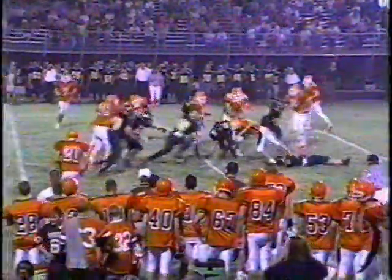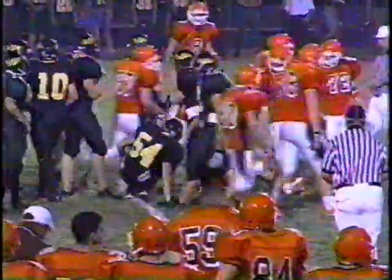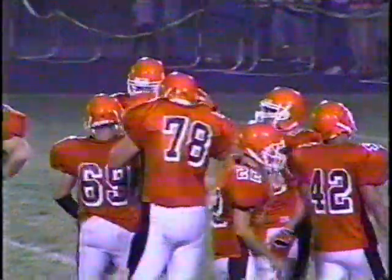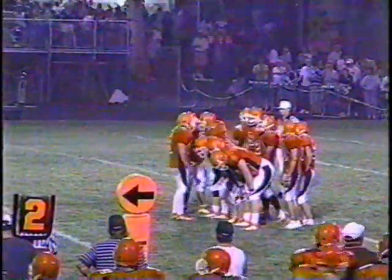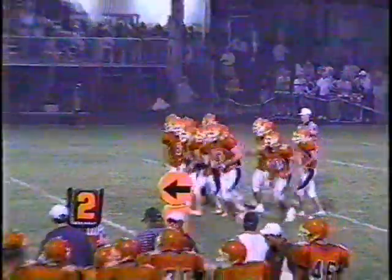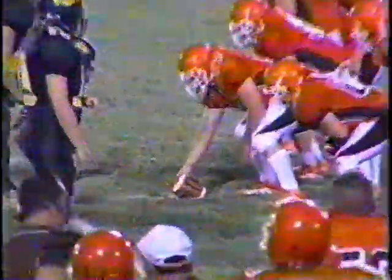Buckeyes first and 10. Hand off to Gabriel. Tries to cut it back to the left side, and he's taken down after a gain of 1. Jared Wren with yet another tackle. Second down and 9 for the Buckeyes on their own 39-yard line. Buckeyes break the huddle. Second down and 9 situation on their own 39. 7.5 minutes to play, third quarter.